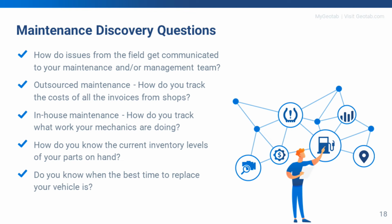This will be a good way to combine my Geotab engine fault codes into your maintenance to determine, again, if you have the part. Okay, this fault means blank. I know it's going to take 4 hours. He's on the road. We need to schedule him in.